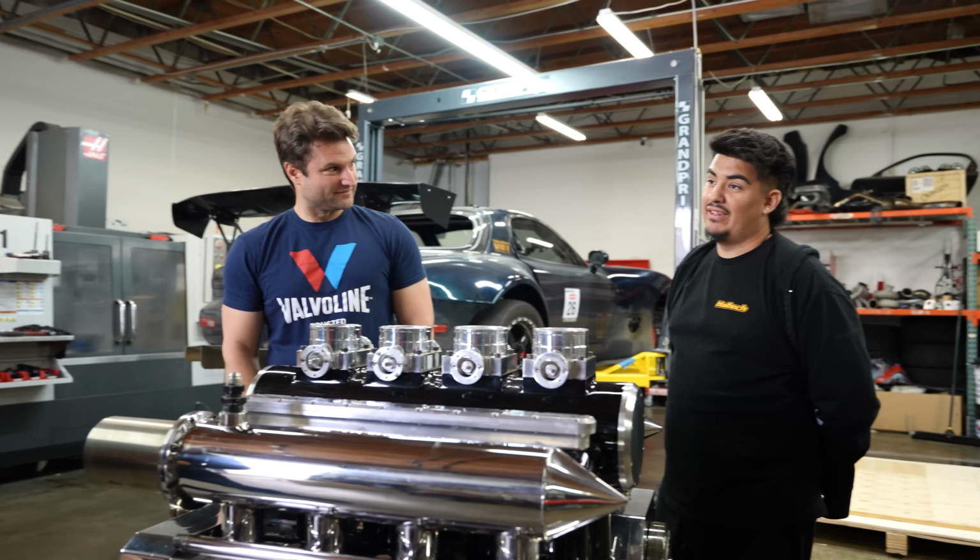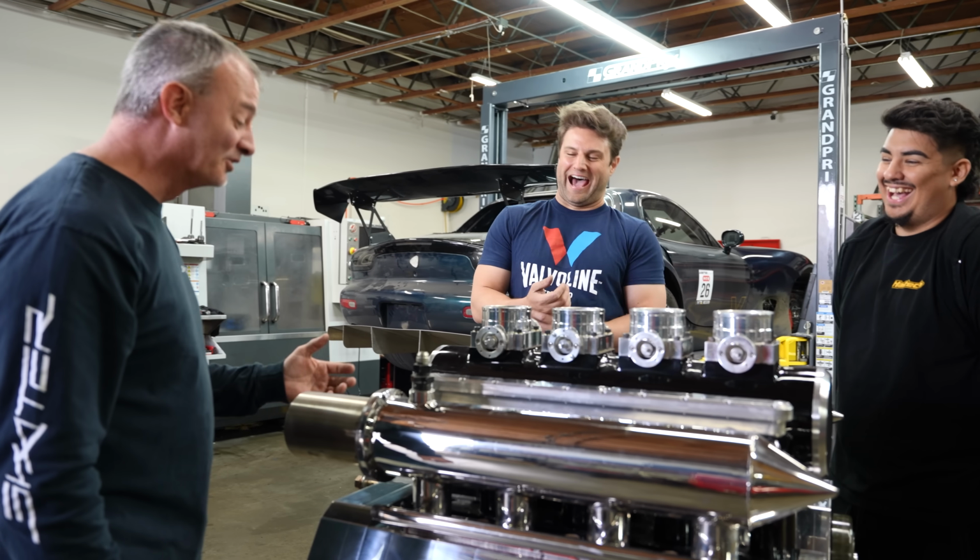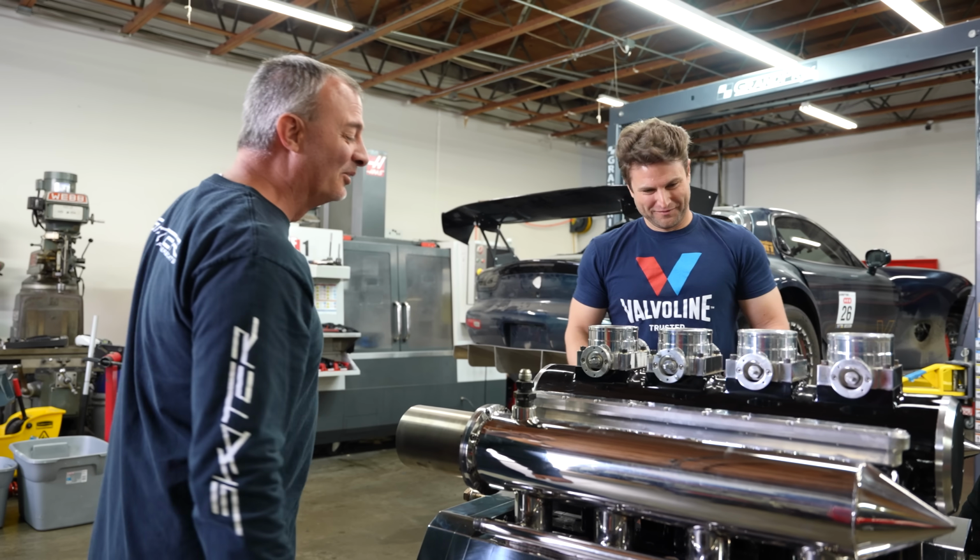How wild did that sound? Well, I was standing right here. Flames coming out of this. So it was very loud.